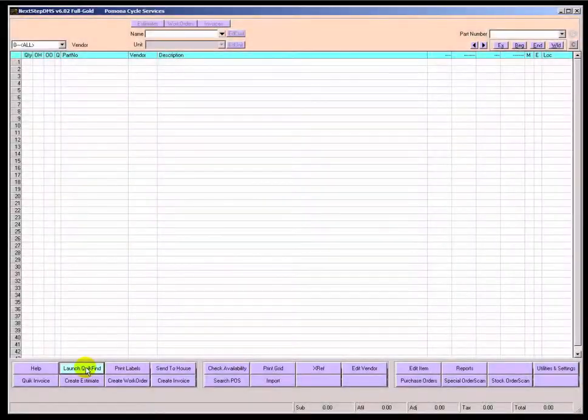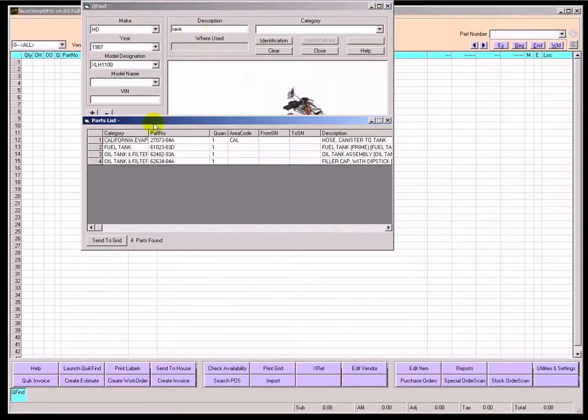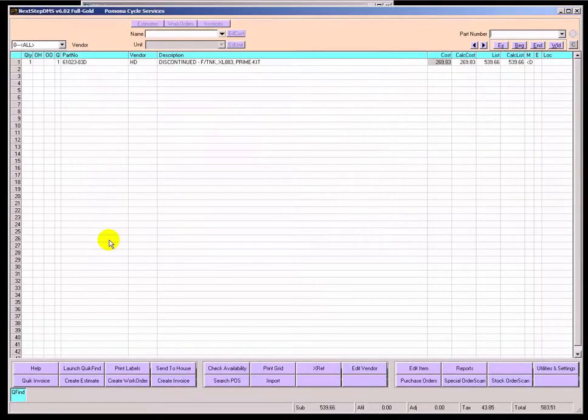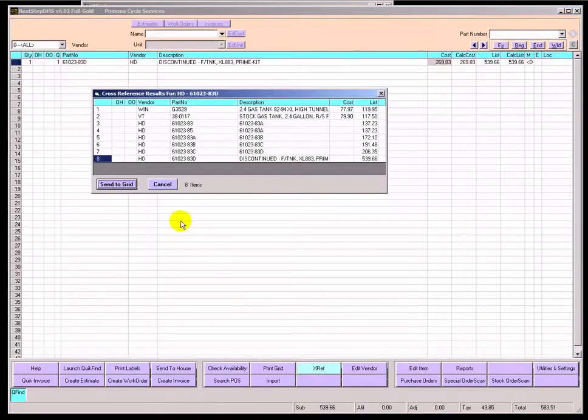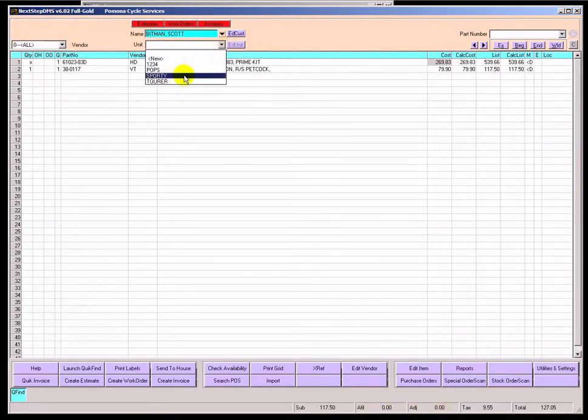First, we'll find his part and his bike in Quick Find. There we go, but it's been discontinued. Let's cross-reference for other parts that might work. Now that might be more like it. We can review the price, adding adjustments as necessary. Now we'll select which of his bikes we're working on. Let's create the work order.